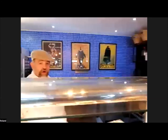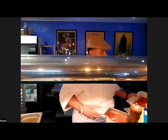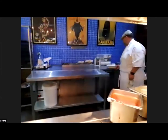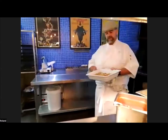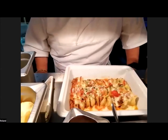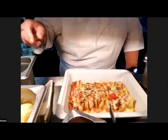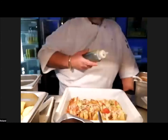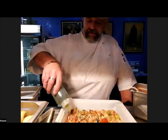I've got one which I prepared earlier on, which is ready, just to give you an idea what it looks like. There we go. Good. So that's what it looks like when it's finished. You can once again just dress it to make it look pretty with a bit of parsley, olive oil again, before you pop it on your table, and it brings the whole dish back to life.